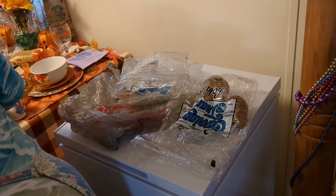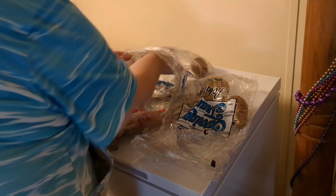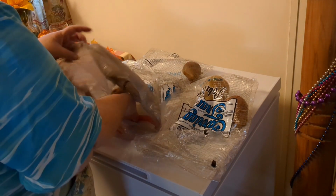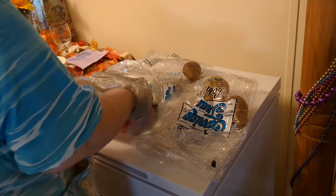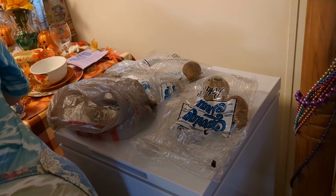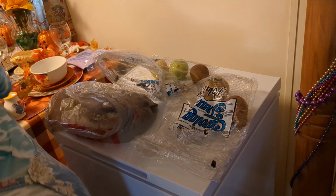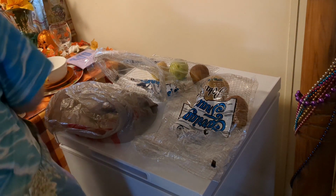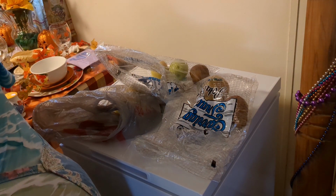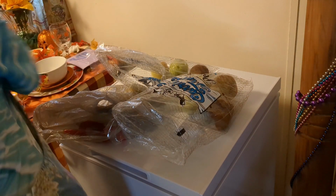Then the other two families are going to get one pear each. And the person that helped me today got a pear. No, got 2 pears. They took 2 pears, because it'll last them for a week or 2. And then I'm just going to take the apples and put 2 in each bag until I get them dispersed.